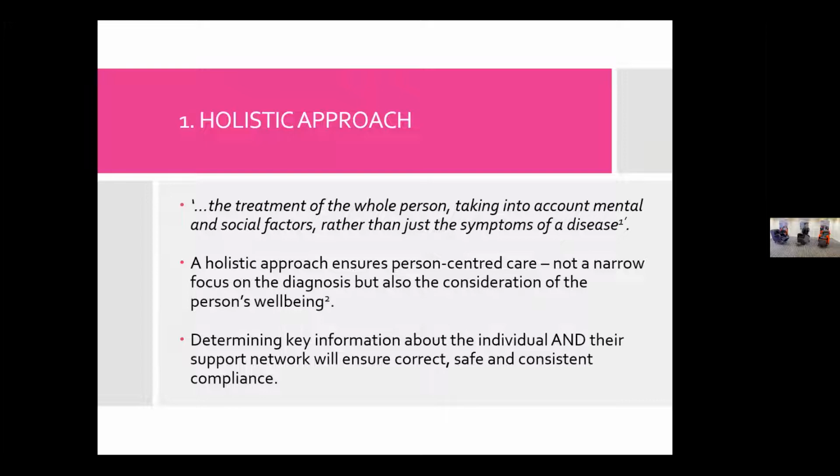Now, the first point I wanted to cover, and really a key point that will make specialist seating work in the real world, is making sure that we have a holistic approach. The definition of holistic is the treatment of the whole person, taking into account the mental and social factors rather than just the symptoms of the disease, the condition or the particular diagnosis. This holistic approach is what ensures person-centered care.